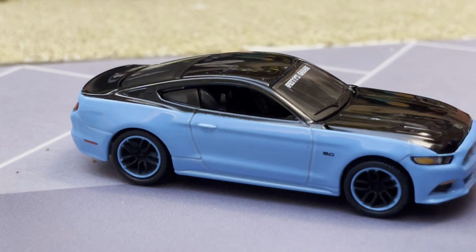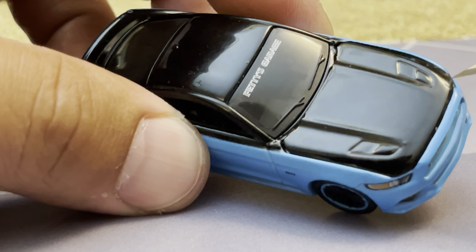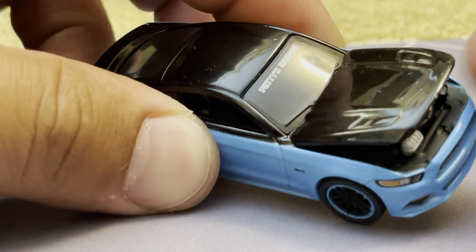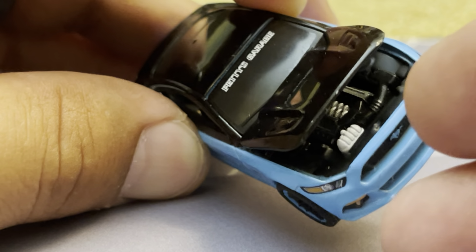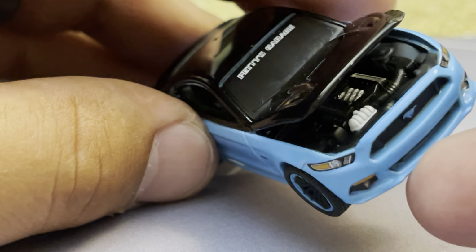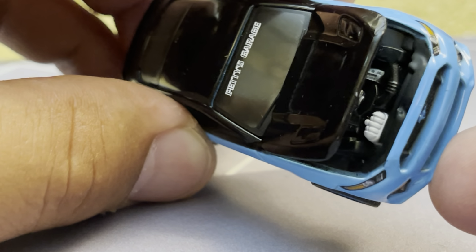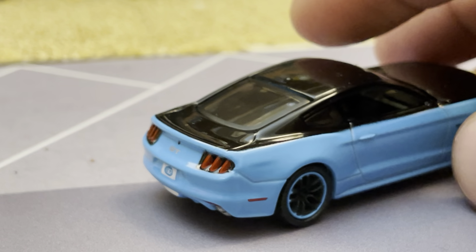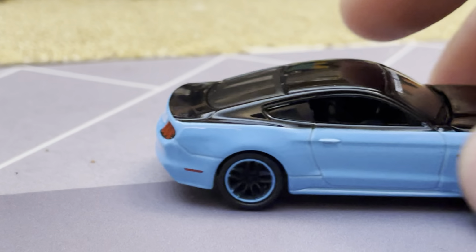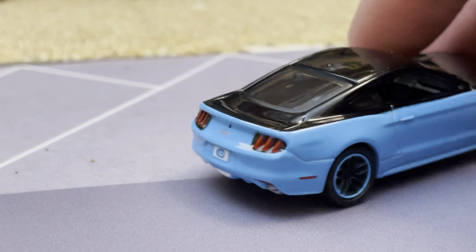Now let's see what the engine looks like. Good detail. Hood doesn't open very tall, but there it is, 5-liter. I don't know if this is very modified looking. It's more stock. It's supposed to have cold air intake. I do like that they don't have the spoiler. I like the Mustang without the spoiler.